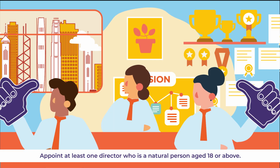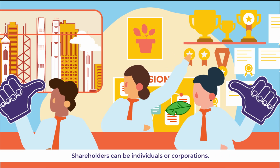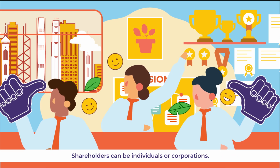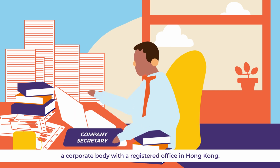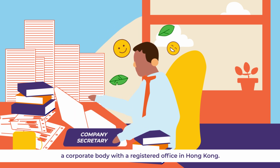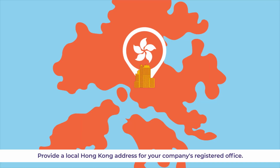Appoint at least one director who is a natural person aged 18 or above. Shareholders can be individuals or corporations. Appoint a company secretary who resides in Hong Kong or a corporate body with a registered office in Hong Kong. Provide a local Hong Kong address for your company's registered office.